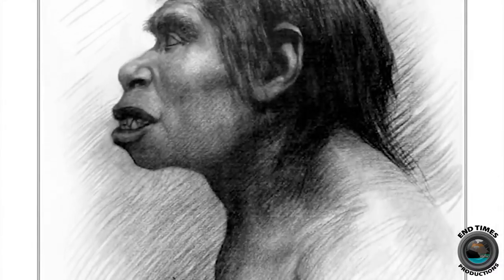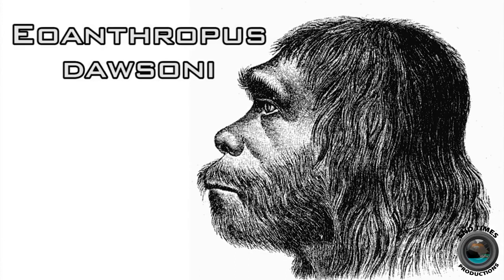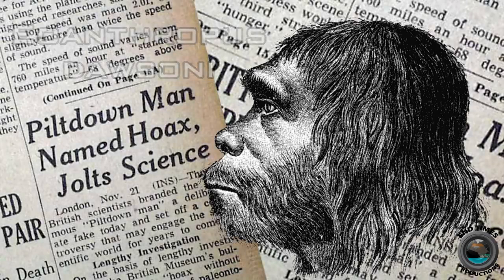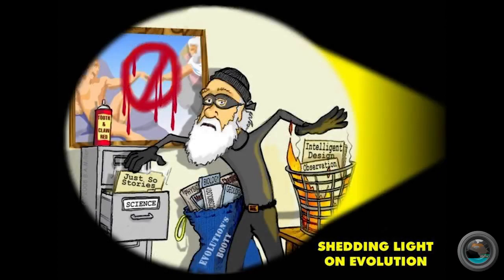Another example is Piltdown Man. Now, Piltdown Man was originally classified as Eoanthropus dawsoni. Now, the problem with this particular one is that it was discovered to be a forgery in 1953 and consisted of the lower jawbone of an orangutan deliberately combined with the cranium of a fully developed modern human. Folks, the thing you have to ask yourself is why are there so many frauds surrounding the evolution theory?